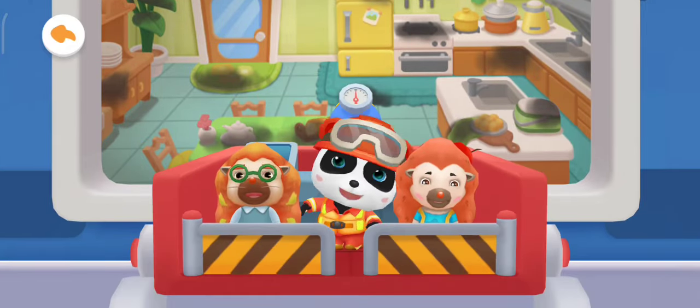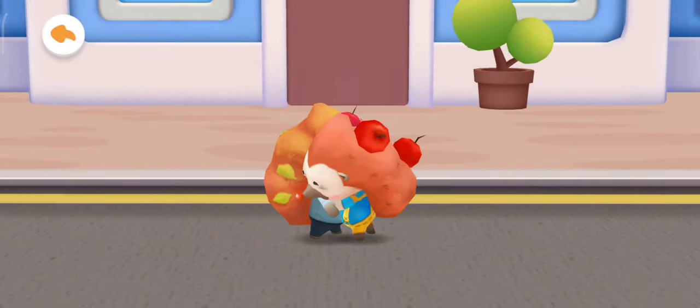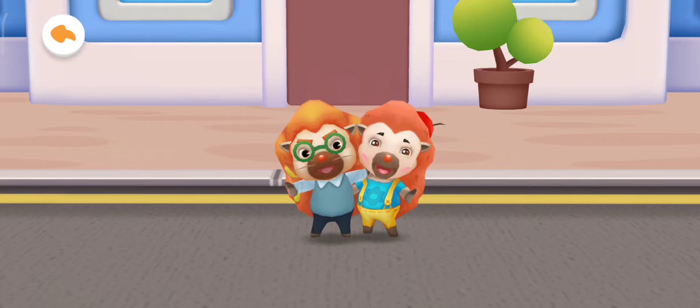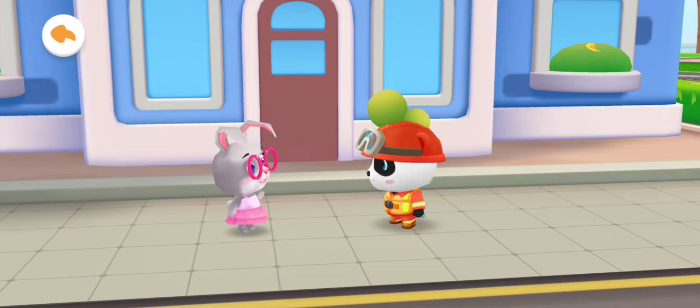Fires have been successfully extinguished. This is a perfect rescue. Kids, remember to call the fire department if there is a fire. The fire brigade will come to the rescue immediately. Danger removed. Bye. Goodbye, firefighter.